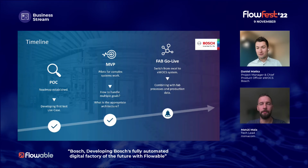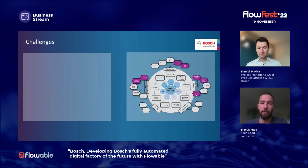So let's hand over to Matús. He wants to explain how we did it in a technical way. Yeah, thank you very much. So I guess everyone is somehow interested in what we have done. If we take a look at the project and all of the slides, on the right side you can see all of the use cases. I have just selected a couple of use cases where we are currently working to show some of the challenges which we are basically targeting.